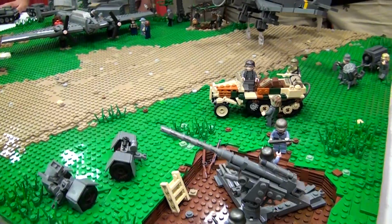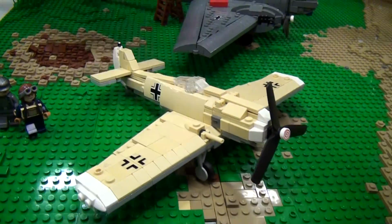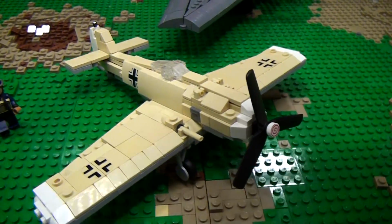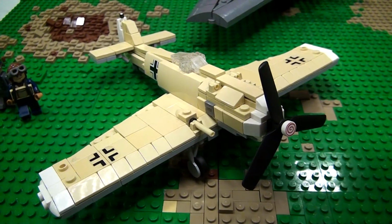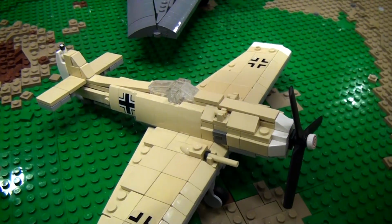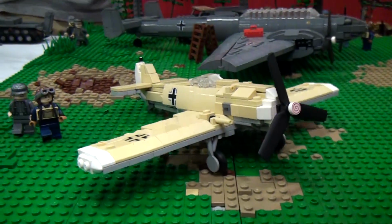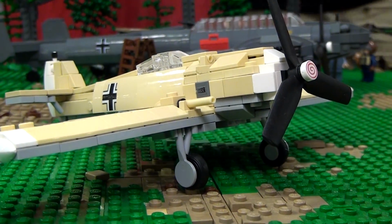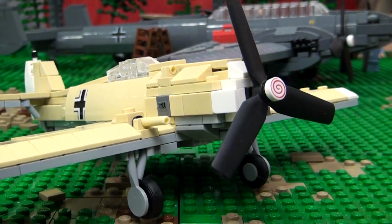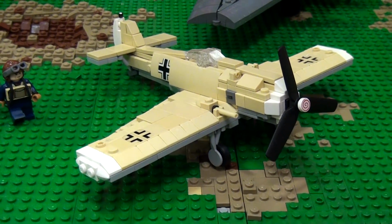Now, what else are we going to take a look at? Max, what did you do? So over here, hey, I'm Max. Over here, this is a Focke-Wulf 190. It was one of the top performing German fighters in the Second World War. It was used mostly as a bomber killer, which meant that in the later years of the war, when the Western Allies were bombing Germany on more or less a daily basis, the Focke-Wulf would go up in the air every day, search for these bombers, and if possible, shoot them down.